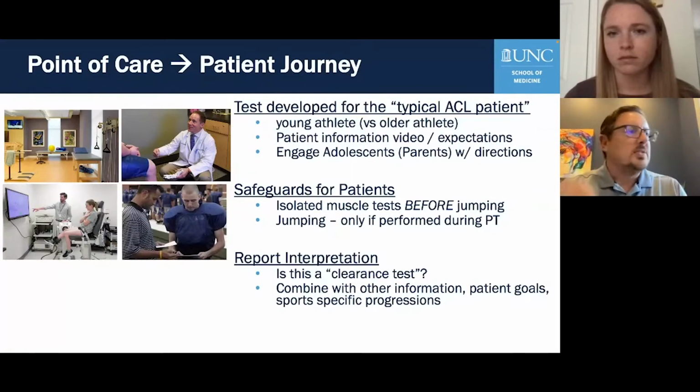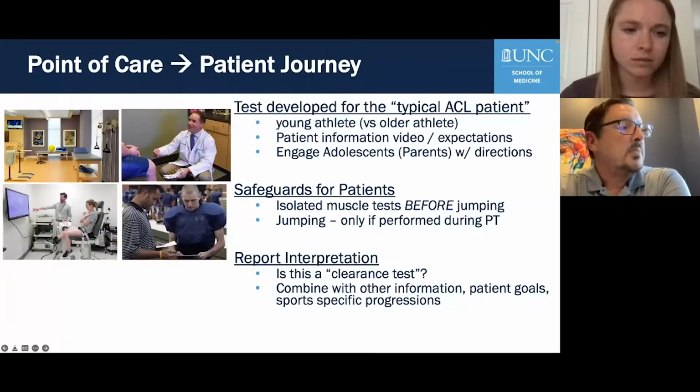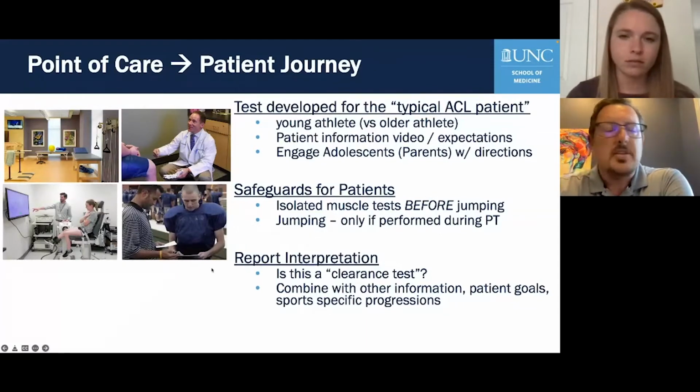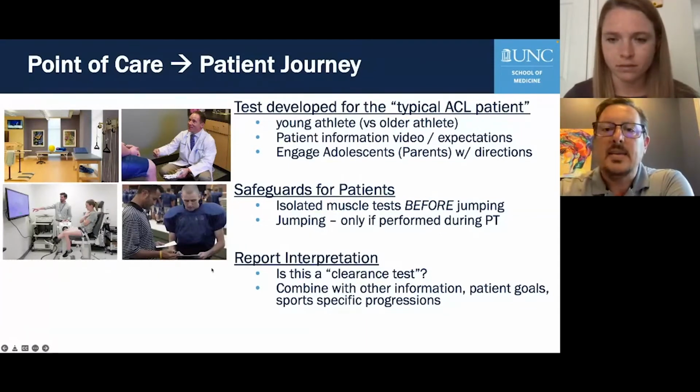Again, weigh those strengths and weaknesses each, and then again, whether or not you're going to use your data for healthcare decisions on the sideline. Again, the accessibility remains important.